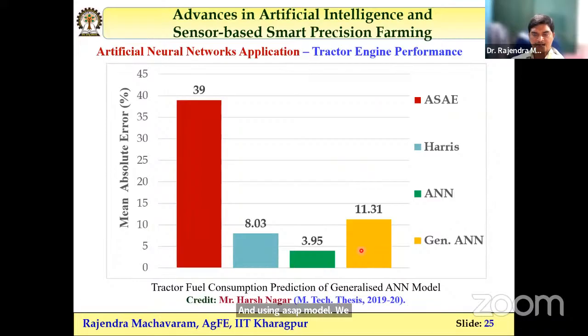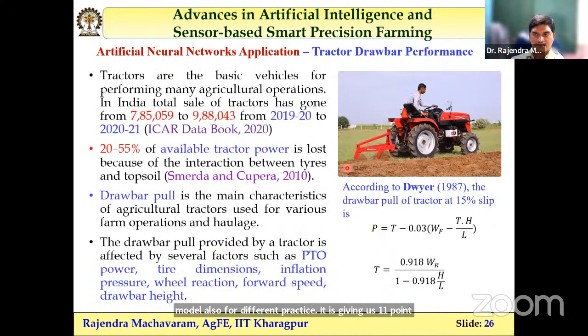And we have generalized the ANN model also for different tractors. It is giving us 11.31% error. And not only the power source related to the implemented draft, we were also able to make an ANN model. And here, 20 to 55% of the tractor power is available for the interaction between tire and the soil.